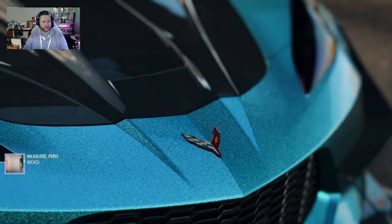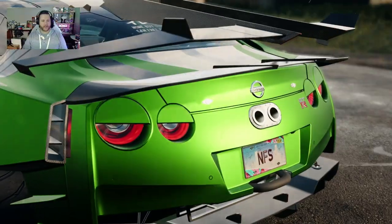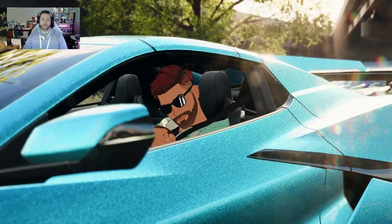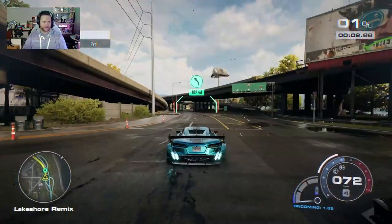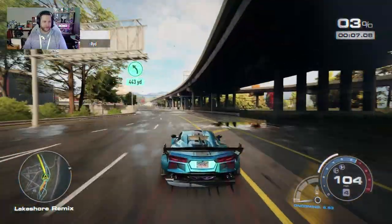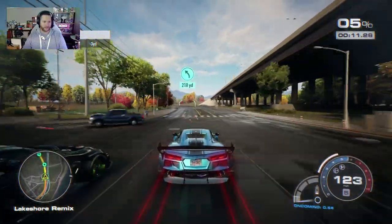Okay, so it looks like we're going to be going up against a GTR in this here race. No idea how that one's going to perform versus mine. I've seen some really good GTR builds, and I've seen some really bad GTR builds. Let's see how it compares to my build. So it's staying with me off the line pretty well. And it looks like it's about to pass me.